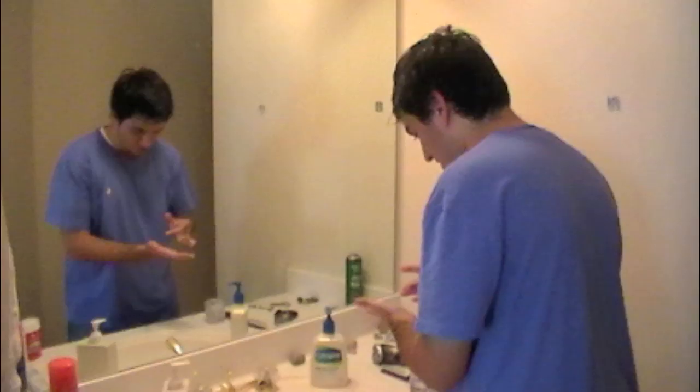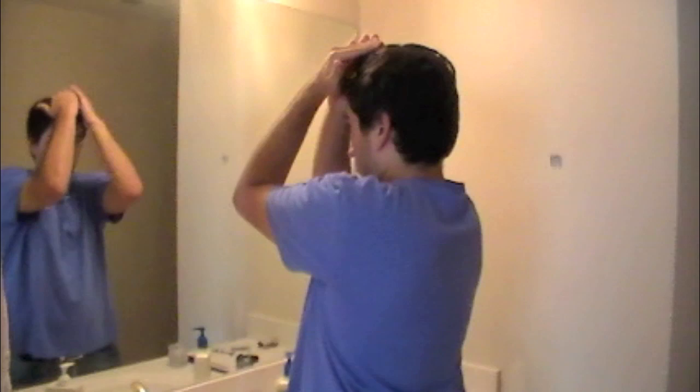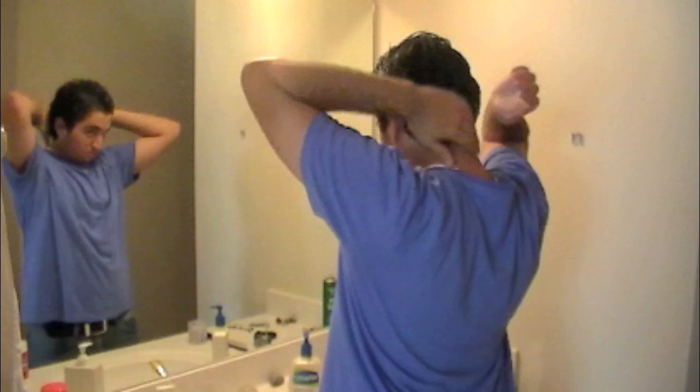Now the second step of being Persian is being hairy. Now Persians have three common styles. Number one, the front up. Number two is the faux hawk. Third style is the all back. Now women's hair is pretty much like this.